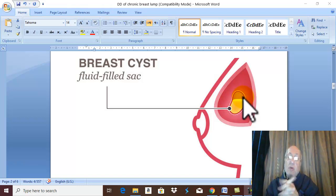Therefore, ultrasound is essential actually to diagnose cystic swelling in the breast. Clinically, it is very difficult because the breast is very, very soft. The normal breast is already normally fluctuant. Therefore, it is very difficult to detect fluctuation of the cyst in the already fluctuant breast. Therefore, ultrasound is needed. Usually small and slowly growing.